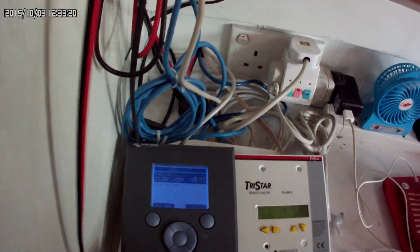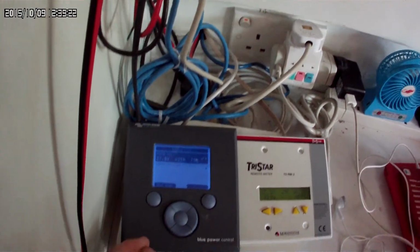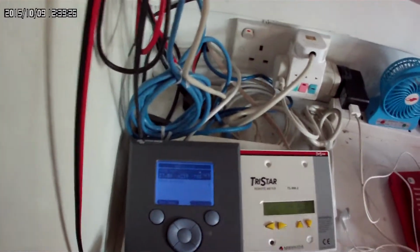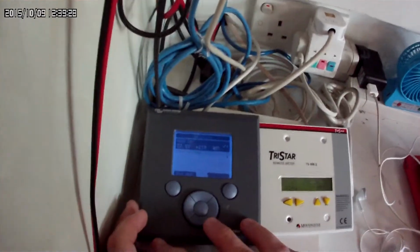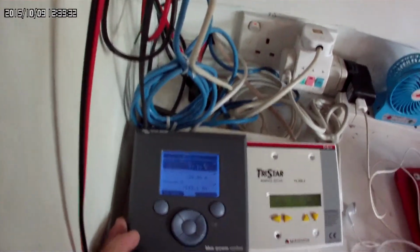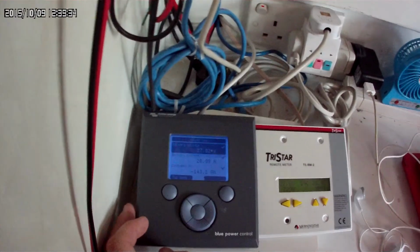Yes, I know watts are what come in. It's what solar panels are rated at, but you live off the amps. That's what batteries do. That's your storage. So get a good battery monitor. It's just so crucial. It's so important.